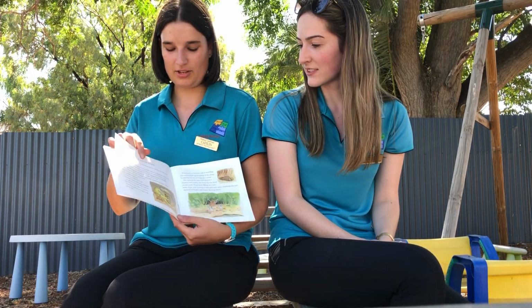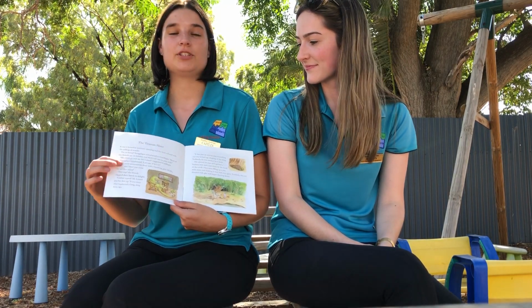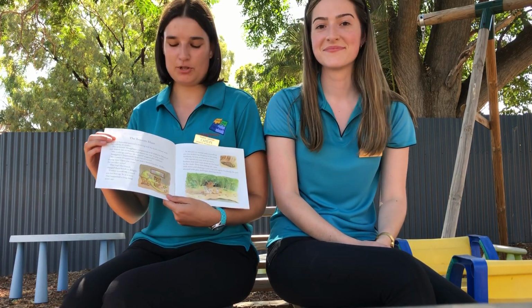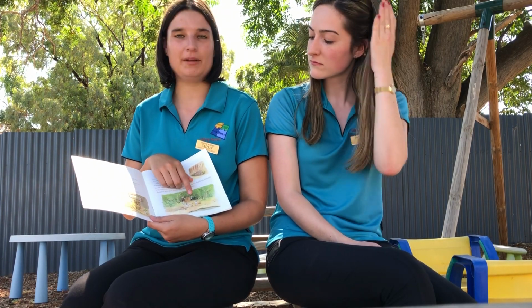Let's get into it. Here you can see that this week's book has a lot of words on the page. For some children that's a perfect opportunity to sit down together and read the book. For others, it might be too overwhelming. So what you could do is talk about the pictures, talk about what you can see and what's happening.